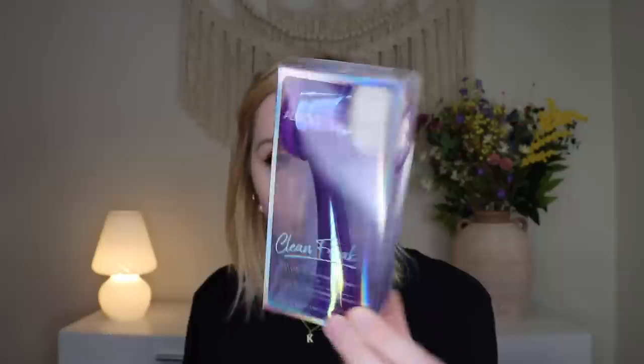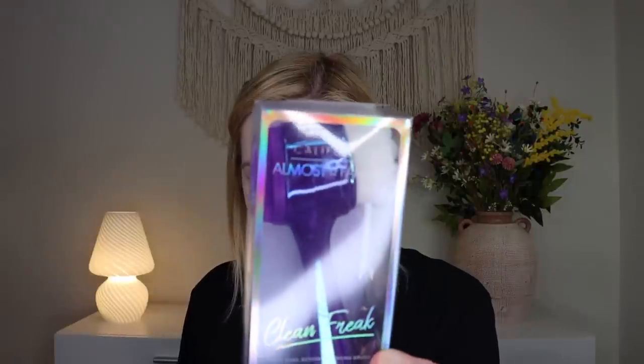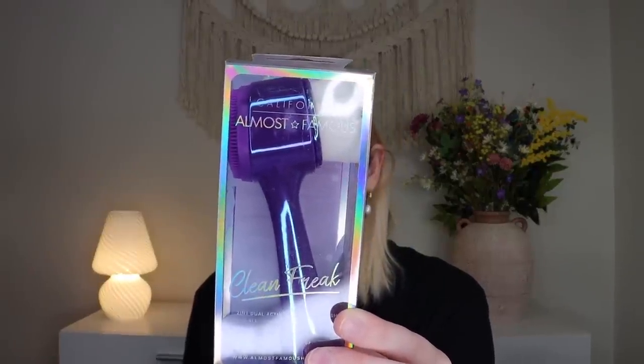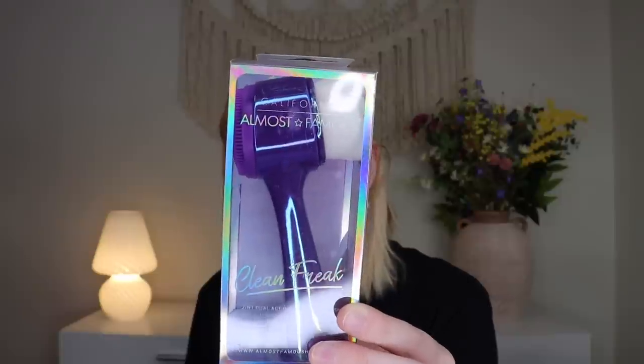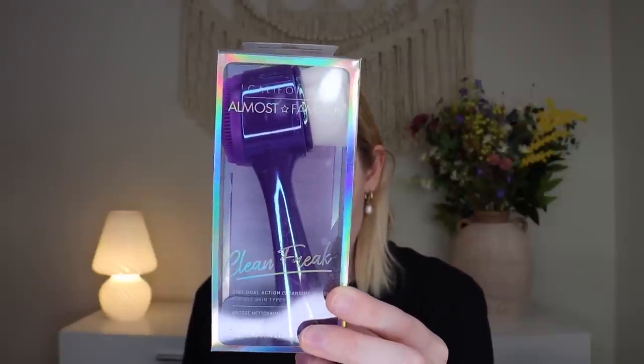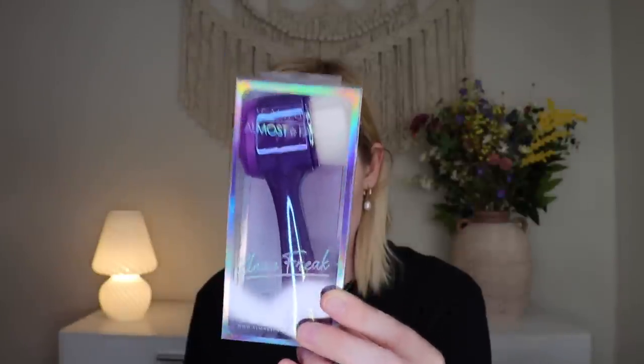All right, up next we have a little facial brush. This is from Almost Famous. And this is the Clean Freak Exfoliating Brush, a 2-in-1 tool that cleanses your oily T-zone with 550,000 soft microfiber bristles. It removes makeup, blackheads, and whiteheads for clear, beautiful skin. It says color may vary. They show a little blue one in there, and I got a purple one.